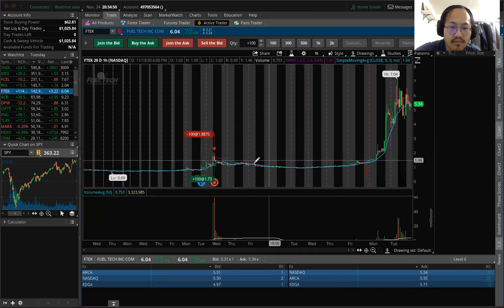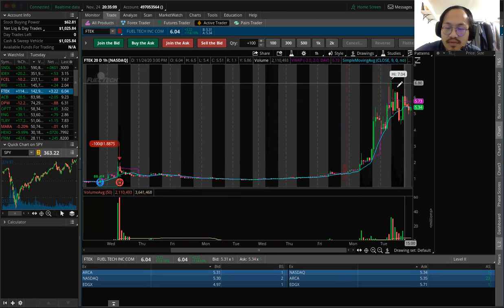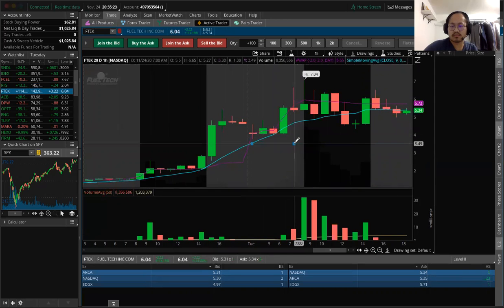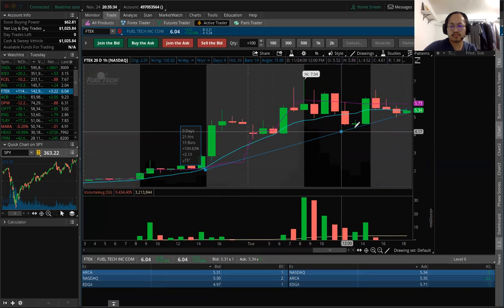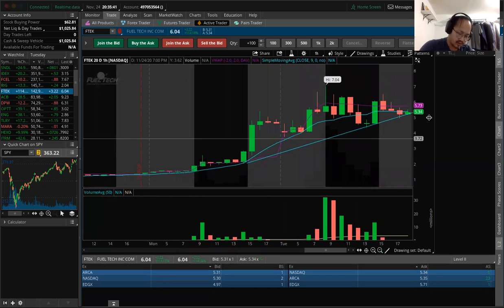And FTEK. I traded it when it was a $1 stock, about 10 days ago. It has a nice first green day. I'm not sure where it will be going, but for sure, it has a nice uptrend. So it is also another stock to watch.